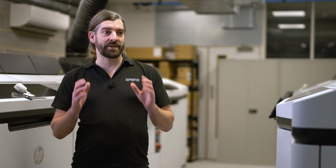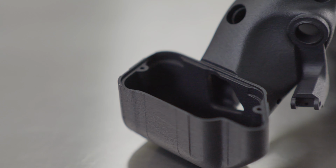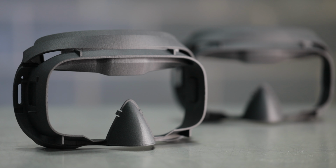This is a layer 2 calibration system that we've designed in-house that takes thousands of data points across hundreds of builds to hone in the accuracy of all of our machines. This is added on top of the OEM calibration systems to ensure that we have the greatest repeatability, reliability and strength of MJF parts within the industry.